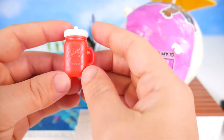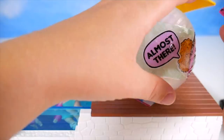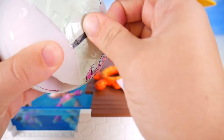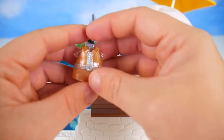So squishy. Couple more layers and more surprises to find. Like this one here. Let's see what it could be. Shoes. White glitter shoes. Aren't these neat? Time to get our last wrapper off. Peel that away. And I can open this up. Here is a surprise. Come on out. Whoa, look at this outfit. It's like a gold shimmery jumpsuit with a silver glittery belt.